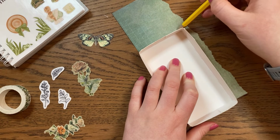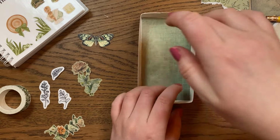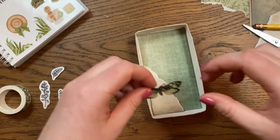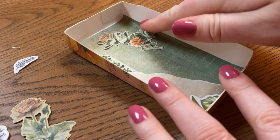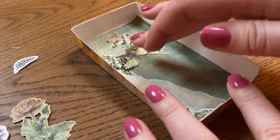Something that really helped me was understanding the base paper layer. I watch a lot of creators who make collages, and many of them have expressed that explaining how to collage is complicated because it's a lot of creative instinct. But I found small tips like having a base layer helpful because I'm someone who finds the blank page intimidating.